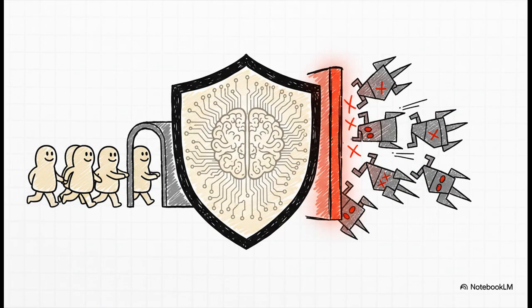So, to fight this, a normal firewall just won't cut it. They use a specialized shield, Akamai's AI-powered bot manager. This thing is smart. Instead of just blocking bad guys it already knows, it analyzes behavior in real time. It's looking at how a mouse moves, how fast someone types, all these little clues to figure out if you're a real person or a sneaky bot, and it stops them in their tracks.